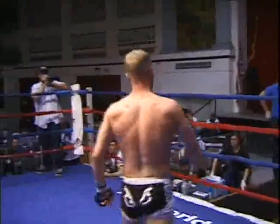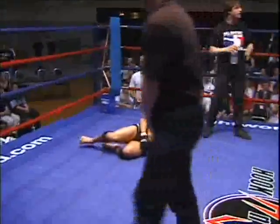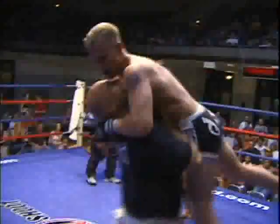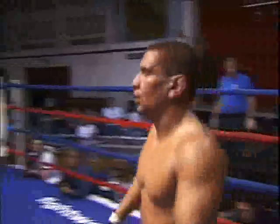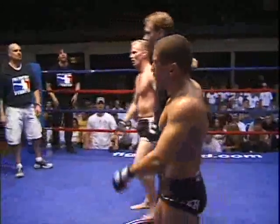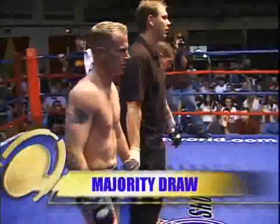Ackerman thinks he has it. I'd have to give a slight edge to Ackerman myself, as Cordosa smiles and stands up. We reach the judges' decision, or a majority draw.